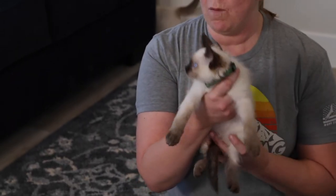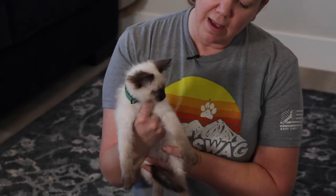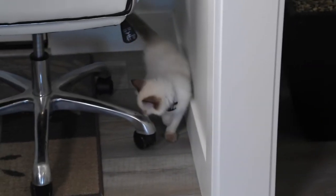So you'll see that they're all pointed and they all have blue eyes, all of them. We have different colors of points. These are what you call old style Balinese. So these lines are from Sylvia Holland. And if you go to a show with TICA, the International Cat Association, or with CFA, the Cat Fanciers Association, you will not see this look on the Balinese.